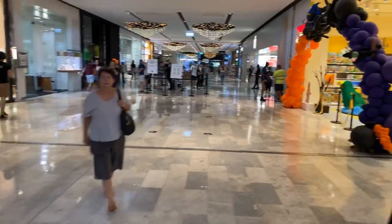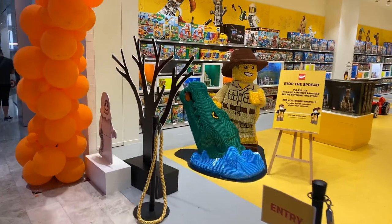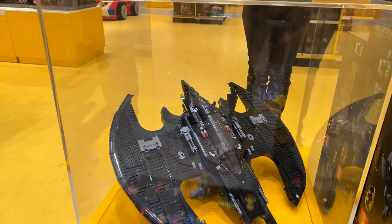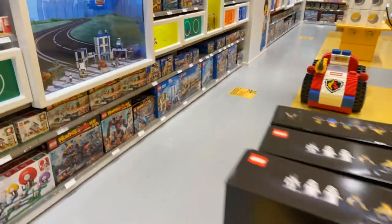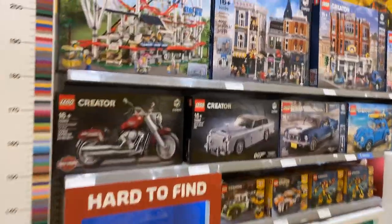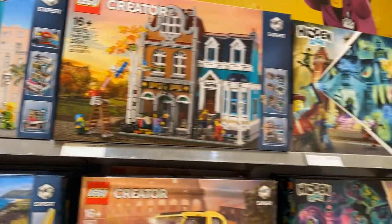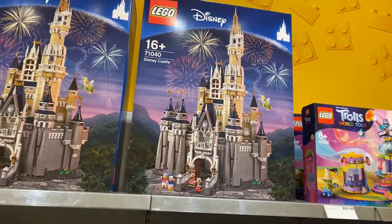It's an amazing Lego for sale here. It's their new Bat-Plane they have there. It's the haunted house. Still for sale. Lego Creator with all their houses that you can build in conjunction with the Lego trains, if you want to do that, and make your own Lego city. Here's the Disney castle. Some of these may be discontinued fairly soon.